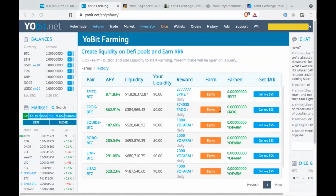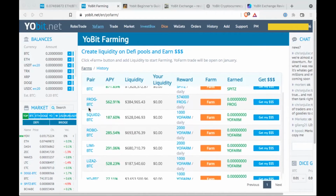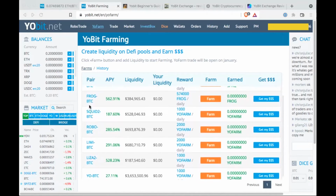So again, YOBIT Exchange has launched opportunities to earn money on liquidity pools. So in addition to receiving the returns, what they call DeFi, the exchange has also launched additional daily rewards and YOFARM tokens. You can see here with some of these tokens here. And again, these yields were as high as 1,490%. Of course, they have gone down as more people start to farm. And it is clear that this is a temporary promotion from the exchange, as other DeFi exchanges do.